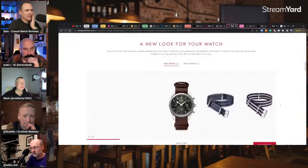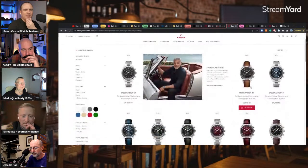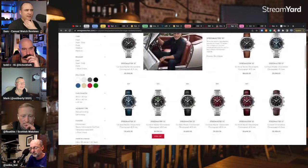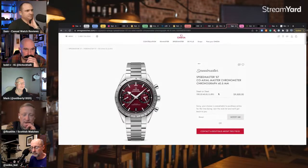Yeah, I mean, I owned a Speedmaster for years. I owned a Speedmaster Professional. I think these green ones definitely appeal to me because I've played with this 57, but I didn't like the patina on it. But Todd, you're saying this one you like, the red? Oh, it's beautiful in person. It's cracking.